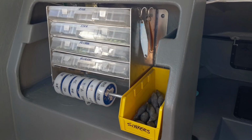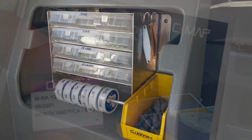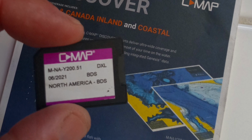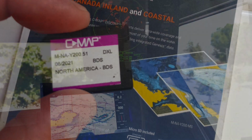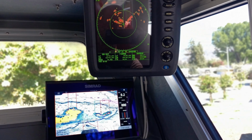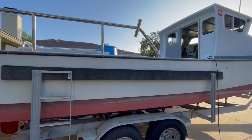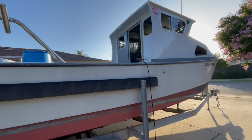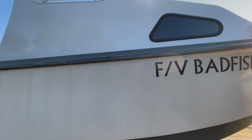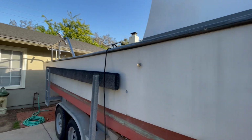After Catalina, we pulled the boat and started the projects that we knew we wanted to do on it, starting with storage. We also did a C-map upgrade on it. The biggest project was the addition of the Furuno standalone radar. Here is a video walkthrough of the exterior and the interior of the boat. We kept the name from our previous boat, so this is a Coast Guard registered vessel, the Badfish.